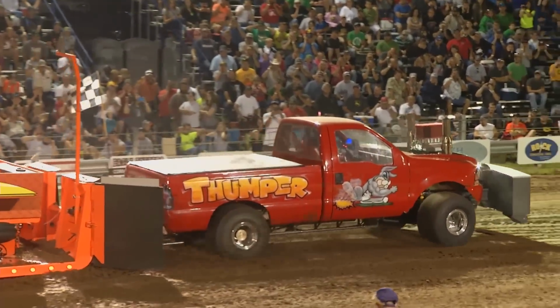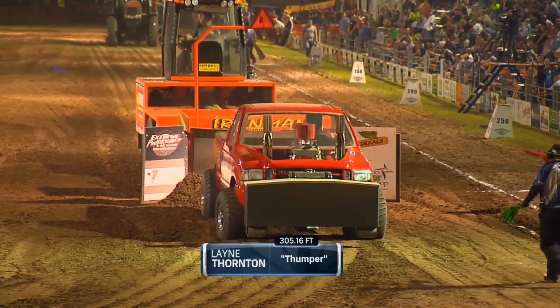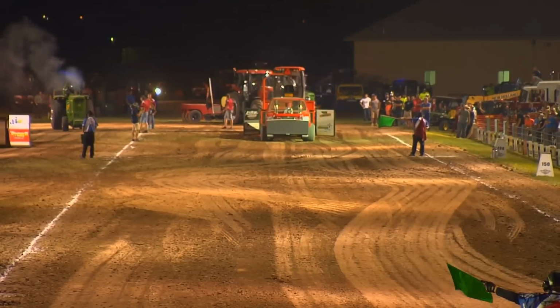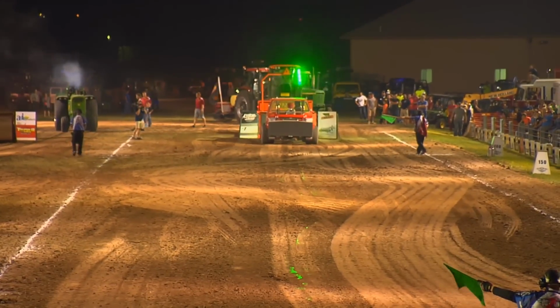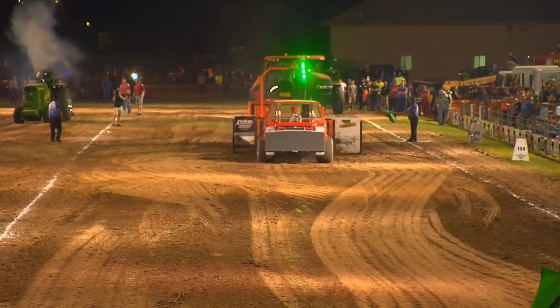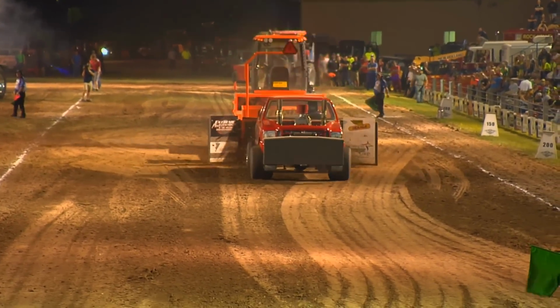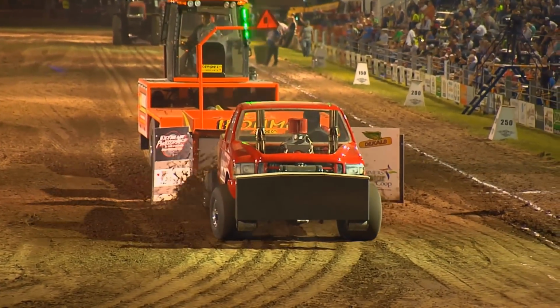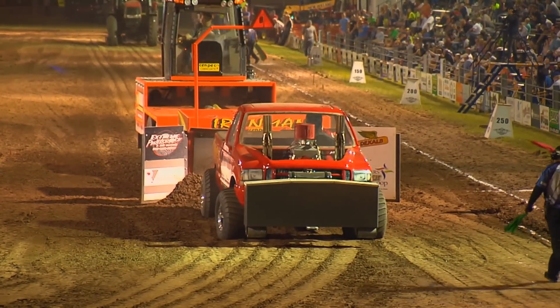Bouncing on the end, that'll hurt them a little bit, but it was straight down the track. Look at those tracks back behind, good and straight. 305 and 16, that'll put them in number 4. You spotted the sled right in the center. It seems, Dave, that most of the pullers are tending to lean to that left side. Yeah, they're going to start center and left to center. They're packing that track in. That bounce definitely hurt him. Let's go down on trackside and see what he had to say about his run.